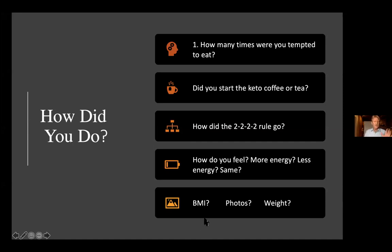And then I want to make sure everybody did their BMI or came into the office and got one done with the body comp analysis test. It's a little more accurate. You got your photos and your weight. If you don't do your photos, you'll wish you did, because friends are going to say, and I know a lot of you on here could vouch for this, you look so different. What's going on? You look great. You look like you're glowing. Well, the inflammation's out of your body.